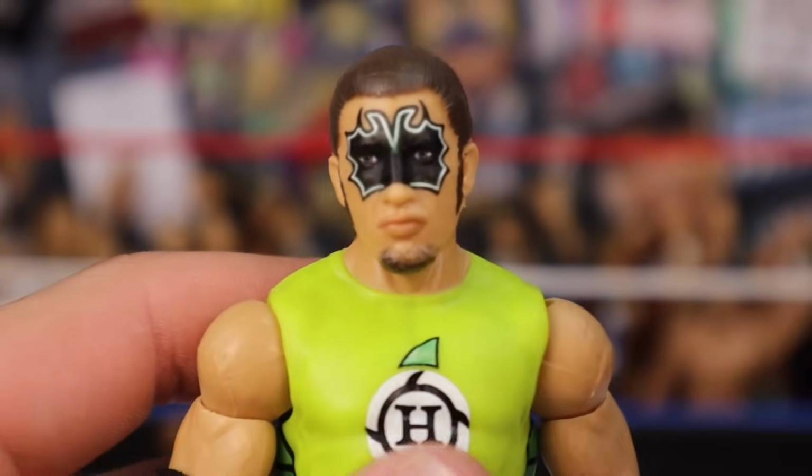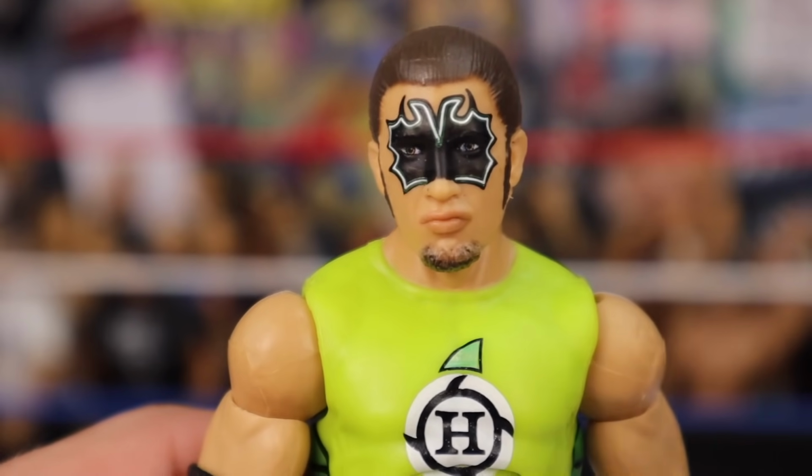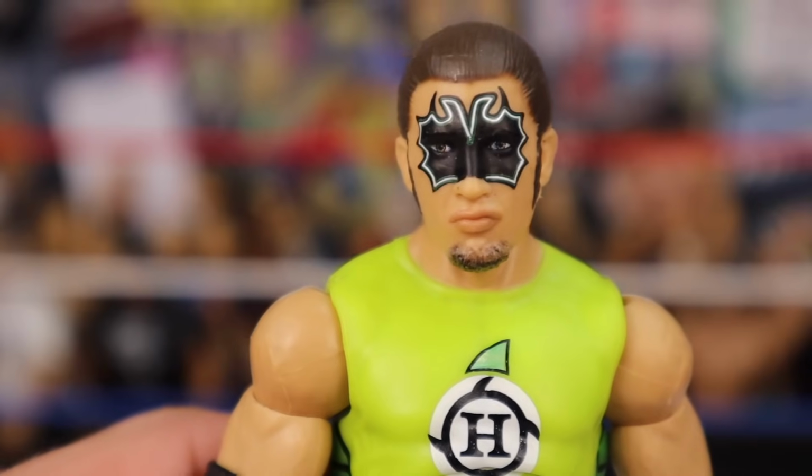The facial expression is also pretty good. This figure is based off of when he tried to double choke slam both Stone Cold Steve Austin and Triple H at the same time. Unforgettable moment, and he ended up getting thrown over the top rope by absolutely both of them.